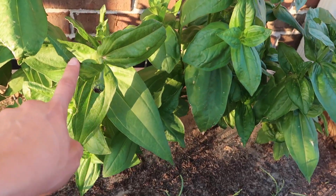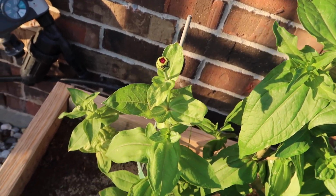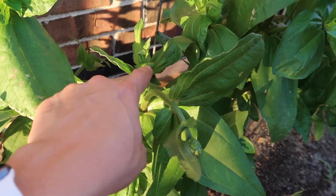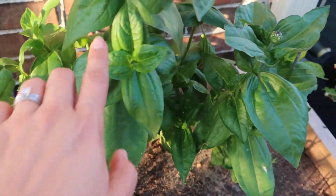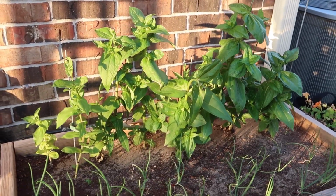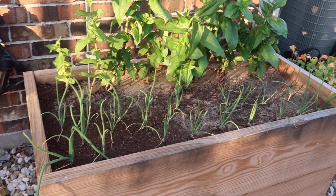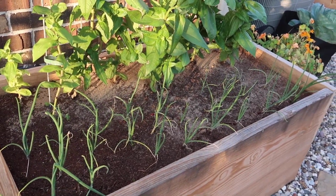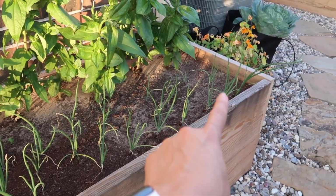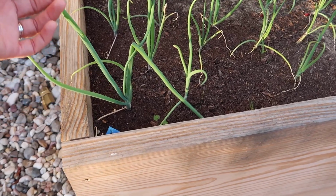So each one of these is getting near to opening up, and I'm assuming that all of these other areas will get some more. So I'm hoping that's what that is, because this is the first time of growing them. And then in front I have all my onions, and they're kind of strange because you can tell the difference between, they're much slimmer on that end and much thicker over here, but they're doing good.